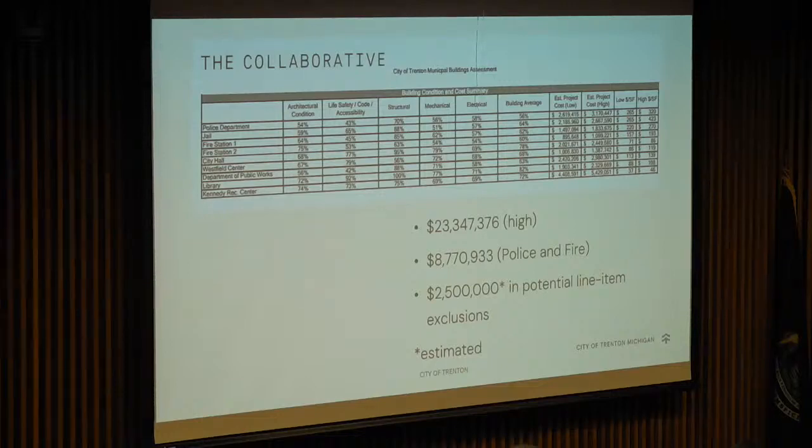And I think from a budgetary standpoint in our situation, we want to err on the side of caution. And the other part of it is with a lot of the stuff, we want to make sure we do it right. So I think that's where we have been working from. If you total up the high costs, it comes out to $23.3 million for all the building improvements and renovations that were highlighted in the building assessment. Of the $23 million, $8.7 million is just for police and fire buildings.